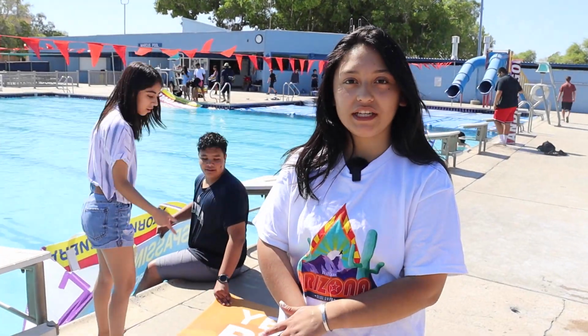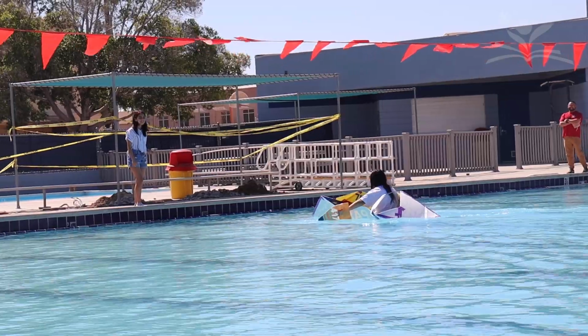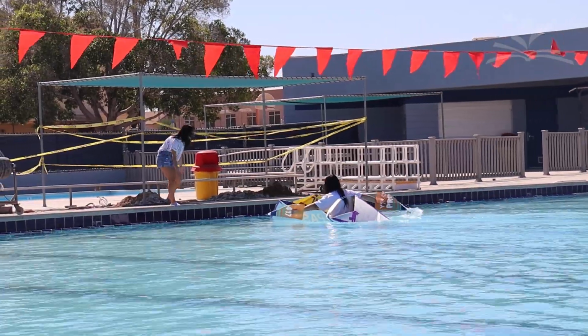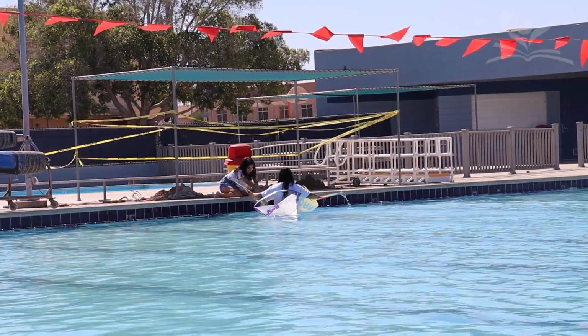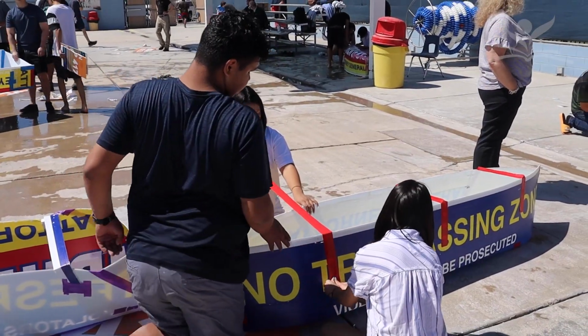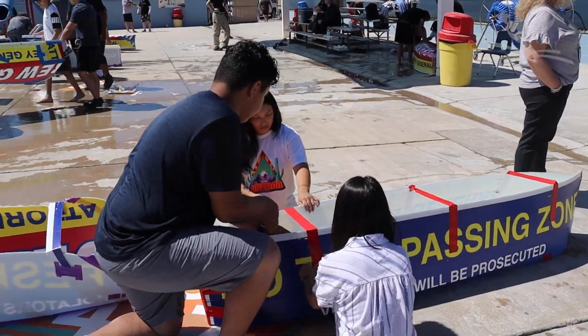We got first place for getting it on the water and across successfully. For our next round modifications we made, we're adding handles so that way it stays closer together once we go, instead of having to worry about balancing the most part.